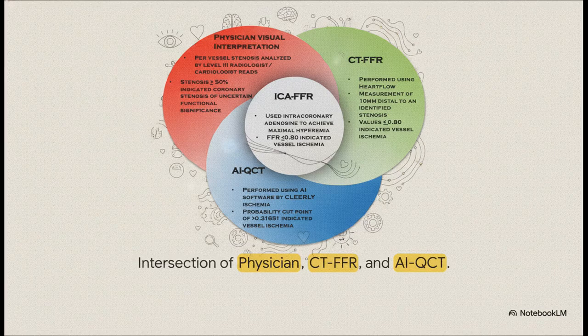On the other side, we have traditional CT-FFR, which, as we discussed, uses computational fluid dynamics to calculate a pressure drop across the lesion. And finally, we have the new kid on the block, the AI-QCT ischemia model, using its established probability cut point of 0.3165151 to indicate vessel ischemia. The researchers essentially set these 3 methods against each other to answer one simple question. Which of these non-invasive methods actually correlates best with what the pressure wire tells us in the cath lab when the patient is maximally vasodilated?